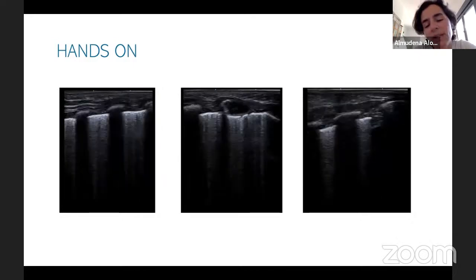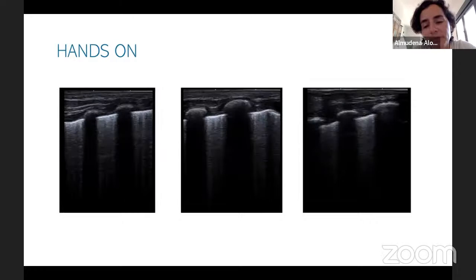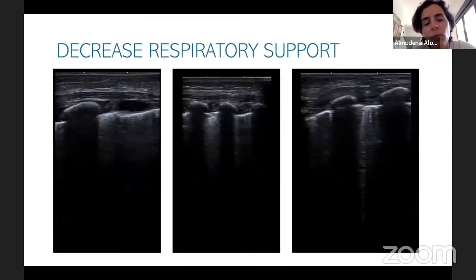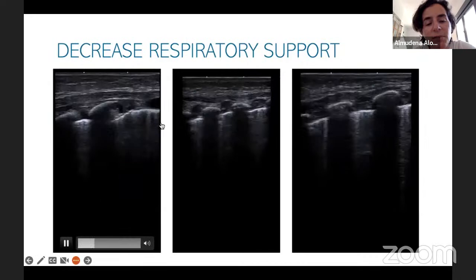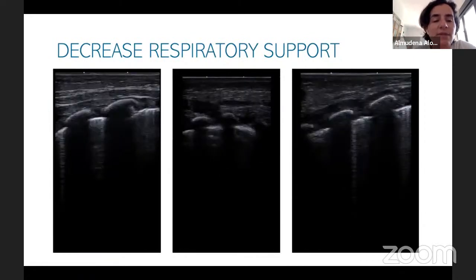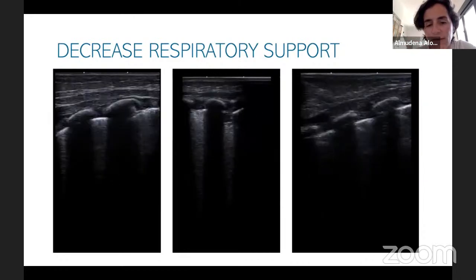So this is the normal, but although the baby could be on FiO2 21%, if the infant still has these images in their lungs, they're not ready to be weaned from non-invasive ventilation. We have to wait until we see this change that we can see here. There are more spaced B lines. The pleural line is thinner. We don't see consolidations either. So maybe if the infant is still stable with low respiratory settings and the lung ultrasound looks like this, then the infant is ready to be weaned off non-invasive ventilation.